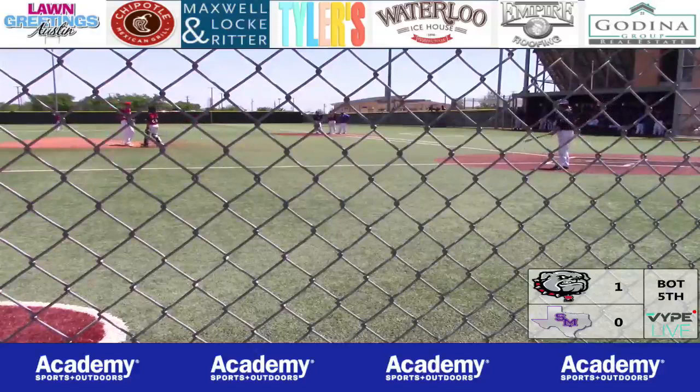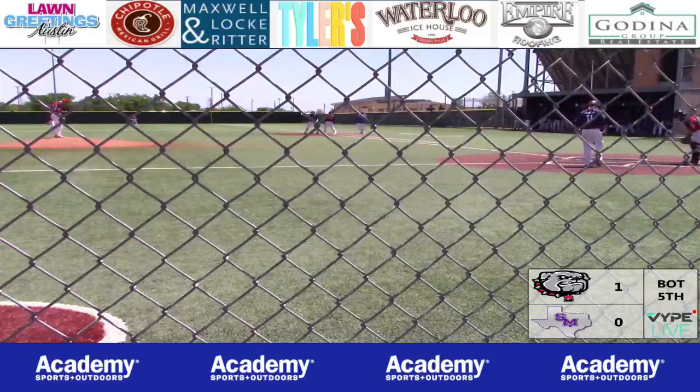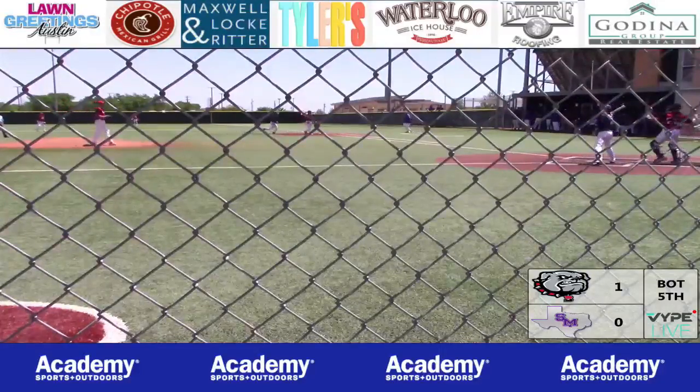Colopy had a strikeout against Hicks back in the third. Got him swinging for out number two as he looks to face off with one runner on now. As Colopy gets set. And here's the pitch to Hicks. That one's going to be called for strike one. Count goes 0-1.